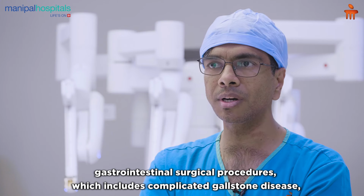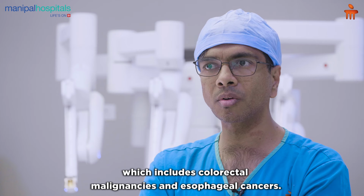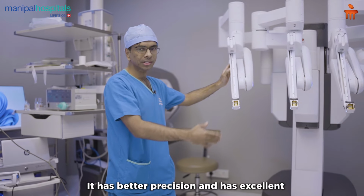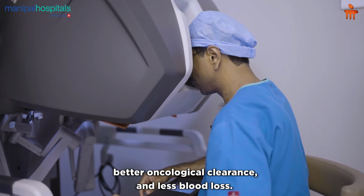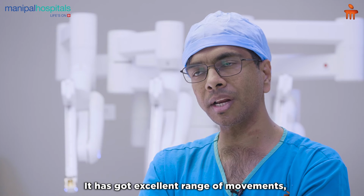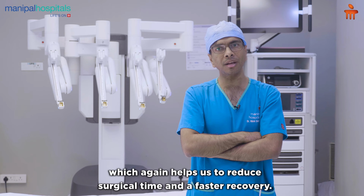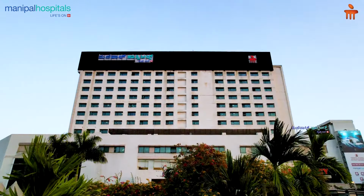Robot-assisted surgery definitely has an advantage over conventional and laparoscopic procedures in our routine gastrointestinal surgical procedures, which includes complicated gallstone disease, recurrent hernias, and pelvic surgeries, which includes colorectal malignancies and esophageal cancers. It has better precision and excellent magnification, which helps us in getting good tissue clearance, better oncological clearance, and less blood loss. It has excellent range of movements, which helps us have easier movements and suturing, which again helps reduce surgical time and gives a faster recovery.